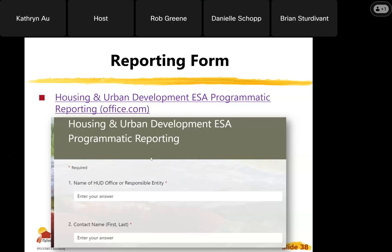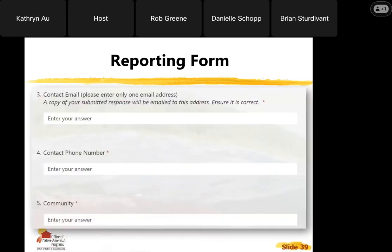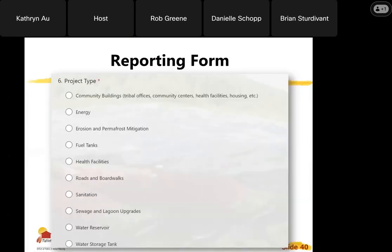First 2 questions, name of HUD office or responsible entity. So here is where you would put the name of your tribe. You'd put the contact name of the person at the tribe. And then 3, the contact email of the person at the tribe, contact phone number, the community. So that's kind of the location. Project type, a bunch of project types. So community buildings, energy, fuel tanks, health facilities, sanitation, water storage tanks. Most of the time for your HUD-assisted projects, you're going to be doing community buildings. So those are your tribal offices, community centers, health facilities, and housing, etc. And so if you're doing anything to do with housing, you would choose the first choice, which is community buildings.